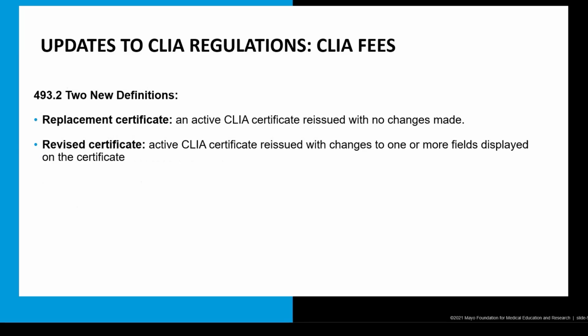The first is a replacement certificate, which means an active CLIA certificate that is reissued with no changes made. That's a replacement certificate. The second new definition is revised certificate, which is defined as an active CLIA certificate that is reissued with changes to one or more fields displayed on the certificate, such as the laboratory's name, the address, lab director, approved specialties or subspecialties. For purposes of this part, revised certificates do not include the issuance, renewal, change in certificate type, or reinstatement of a terminated certificate when there's a gap in service. So two new definitions related to CLIA certificates. Next slide, please.